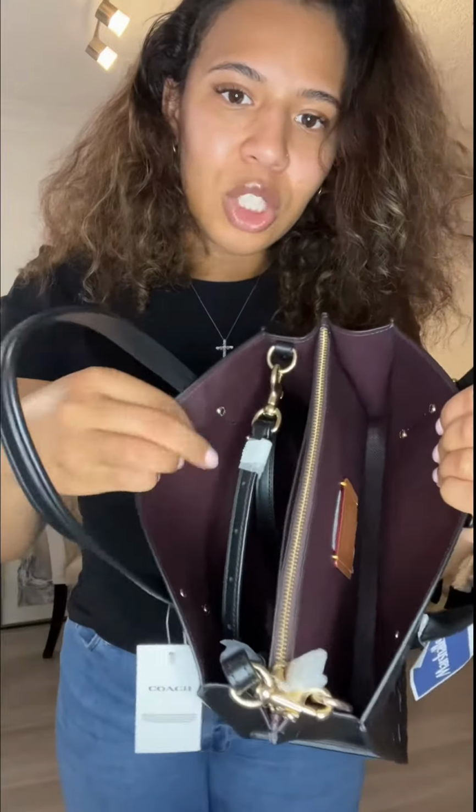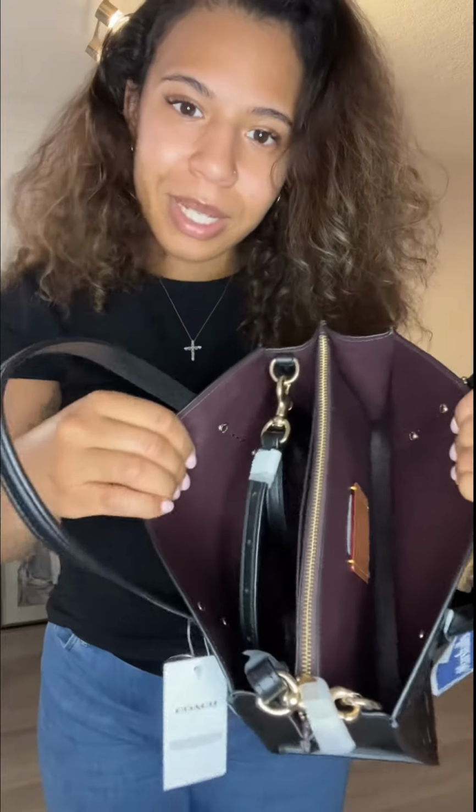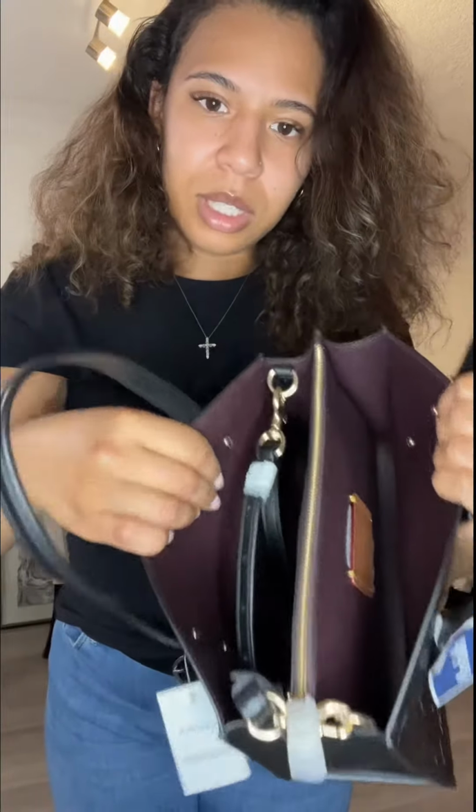And you can smell the leather. It is genuine leather. You know, Coach does real leather bags, but sometimes they do canvas in there too. This is the Charlie Carryall in a 28. The inside has this really pretty dark purple burgundy color. I believe this is leather on the inside as well.